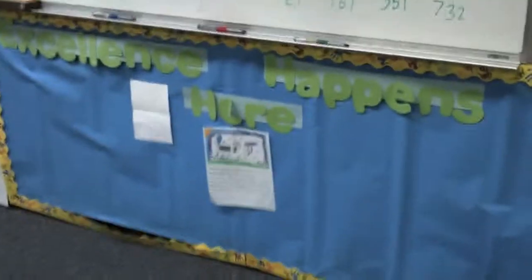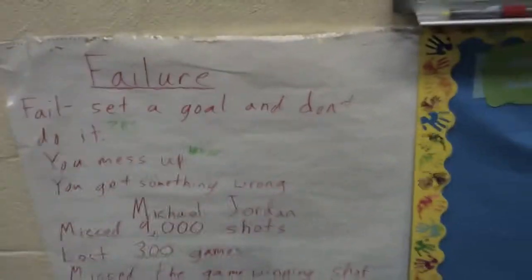We have our excellence wall. We also have charts we've made about excellence. This one is on failure, because they usually have such a negative connotation of failure, so we talked about that first. We have our math wall with a math assignment we did, some writing charts.